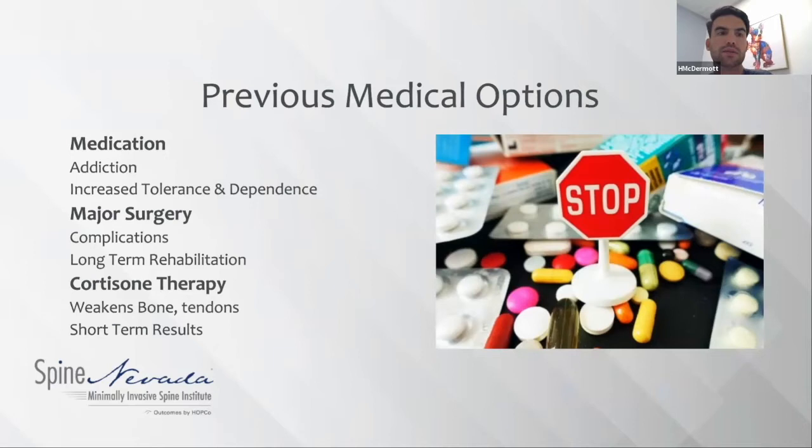We all know about the opioid epidemic that we're continuing to go through, leading to tolerance, dependence, accidental or purposeful overdose, unfortunately. The surgeries, which again can be fantastic, can be life-changing, but do come with risks like all surgery, leading to complications, some long-term rehab. Some of the procedures that we offer, you go home the same day, obviously.